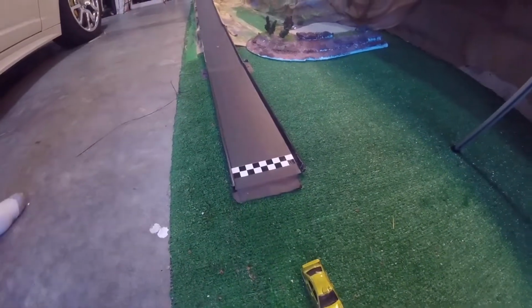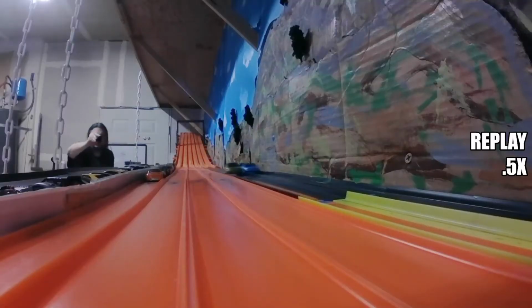Alright, race 3 for the Datsun 510. Those 2 Jammer cars get the jump on Datsun this time, and it looks like he's got some ground to make up. And he's not going to be able to do it. It's going to be a 3rd place finish for Datsun in race 3.